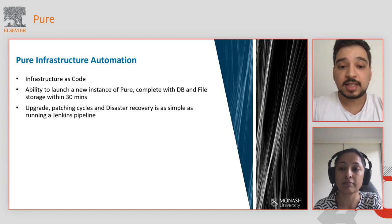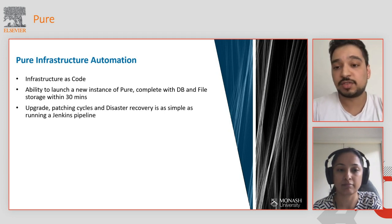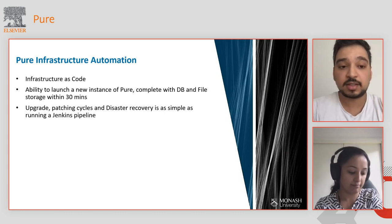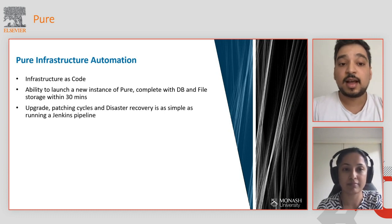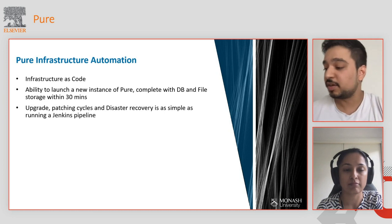What this also means is it simplified our upgrade procedure, because upgrading to the next version of Pure is basically destroying the existing hosts and creating new ones and transferring the data across. Patching our servers that we do as server admins is as simple as destroying the hosts, creating new ones with the latest patches and upgrades, and restoring the data. Recovering from a disaster is also the same, where if there's an issue with a data center, we just destroy whatever's left, create new servers, and migrate across the data from backup. So the whole process is fully automated, and it's made that entire cycle very easy and straightforward.